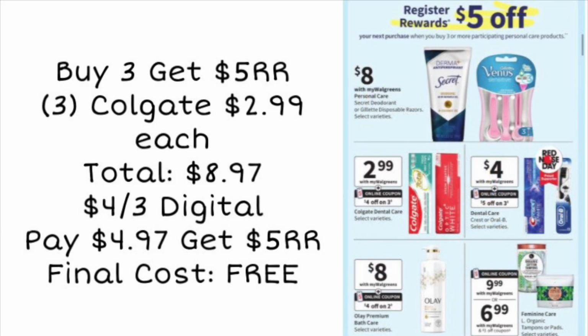So next, we are looking at the buy three, get a $5 register reward deal. So we've got several products included in this, but we're going to go ahead and pick up three of the Colgate. They are going to be $2.99 each, which brings us to a total of $8.97. We are going to be getting a new $4 off three digital coupon that should arrive on your account on Sunday morning. You're going to go ahead and pay $4.97. You can pay with Walgreens cash if you have it, and you're going to get back a $5 register reward, making all three of your toothpaste completely free. So that is awesome. We always get free oral care. I know people get tired of toothpaste deals, but I figure if it's free, why not?